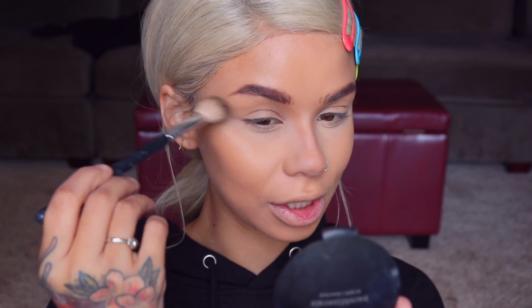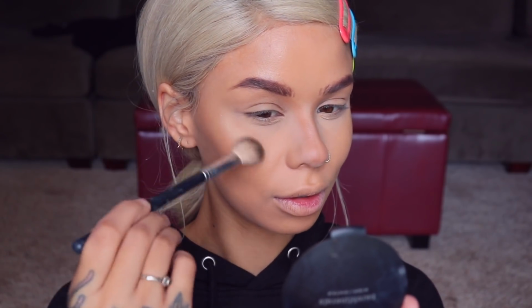I learned this trick from Jay Kissa, who said she learned it from someone else and I don't remember who it was. But instead of just going like this, you take the brush and you just barely let it touch your skin and you circle so that it just picks up the high points of your face. I've been loving this. It doesn't give you like that stripe. It looks so much more natural because it is just giving you some glow where the glow would naturally be.